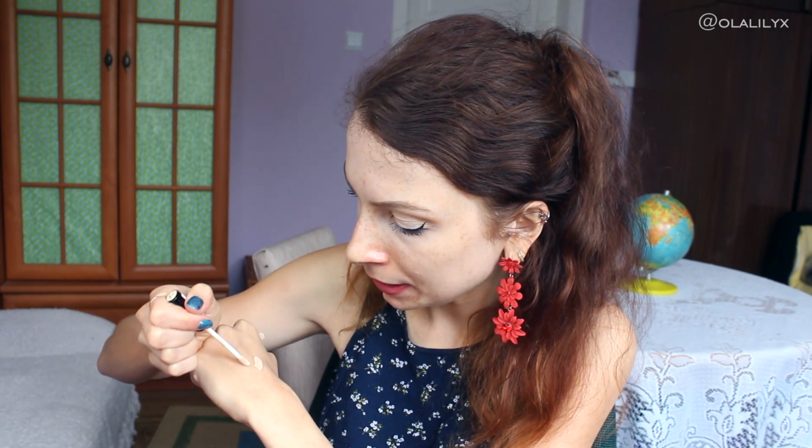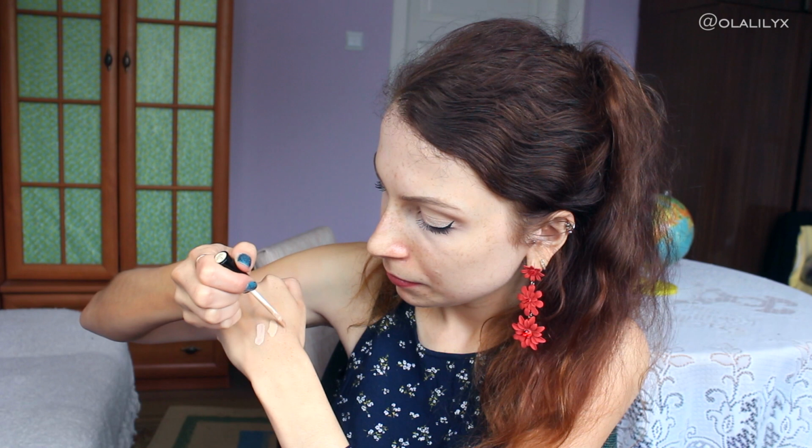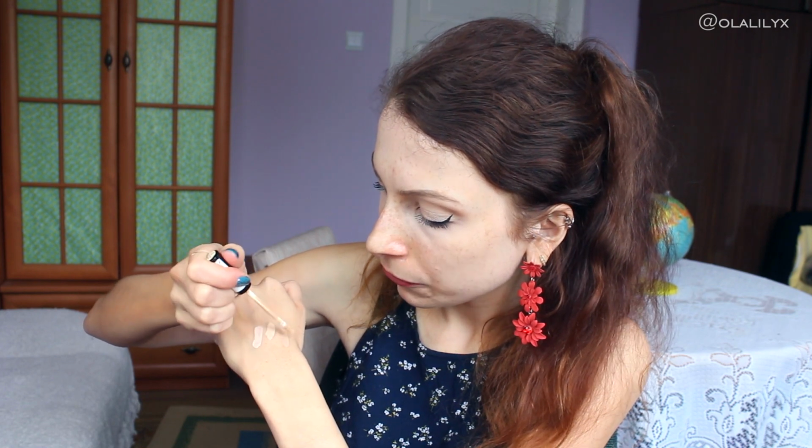I'm going to compare it to Collection in number 1 fair, but I have a feeling number 1 fair is going to be even lighter. Yeah, number 1 fair is slightly lighter than the one in the shade Vanilla, and I would say number 1 fair is definitely more of a neutral undertone, whereas the NYX one is definitely more of a yellow undertone. Now I'm going to swatch it against Collection Lasting Perfection number 3 warm medium here, and yeah, 3 warm medium is darker than the shade Vanilla.